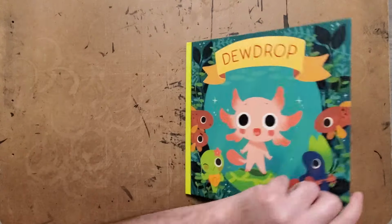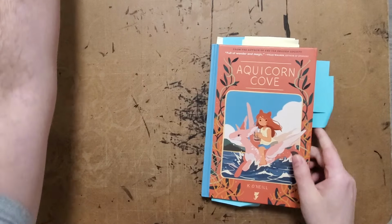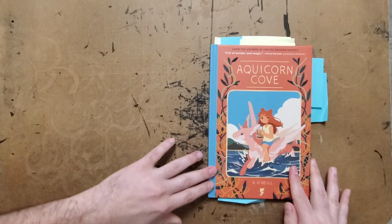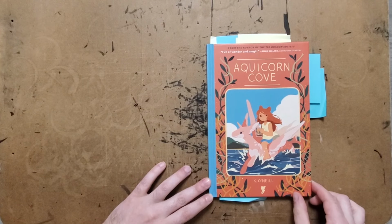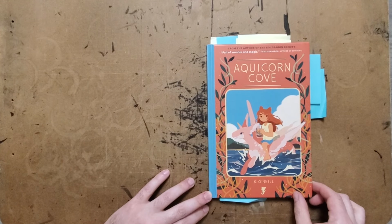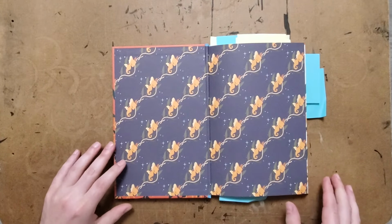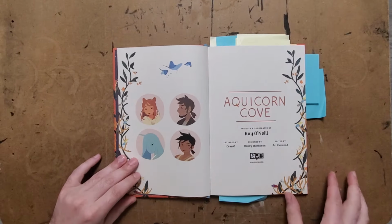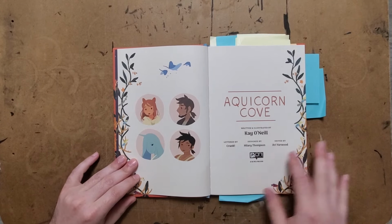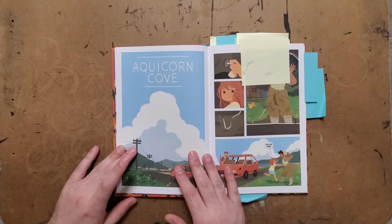So that's a look at Dewdrop, the axolotl that just wants to be helpful. Then next up is Aquicorn Cove, and this is a one-off. These are all from Oni Press, by the way. So good job, Oni, for putting these out because this is fantastic, and they're extremely well-produced, lovely books with really nice paper and just a real joy.